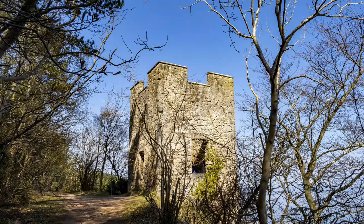By means of a winding path, the ridge of the cliff was gained and luncheons were partaken at a height of 560 feet above sea level, in and near to Lady Emily's tower.